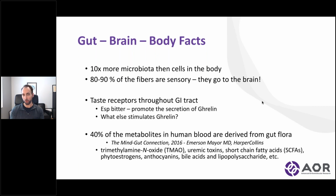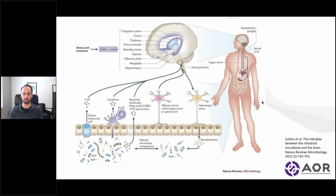And then finally, 40% of the things that are floating around in our bloodstream, so not the stuff that you would get tested at a lab if you went to check for anemia, but some of the metabolites, bile acids, short chain fatty acids, things that are in the bloodstream, these are things actually produced by the gut. So that was a really big aha moment for me to say, hey, these bugs are producing things that are extremely relevant and useful for cells in our body. So keep that in mind as we go through this presentation.